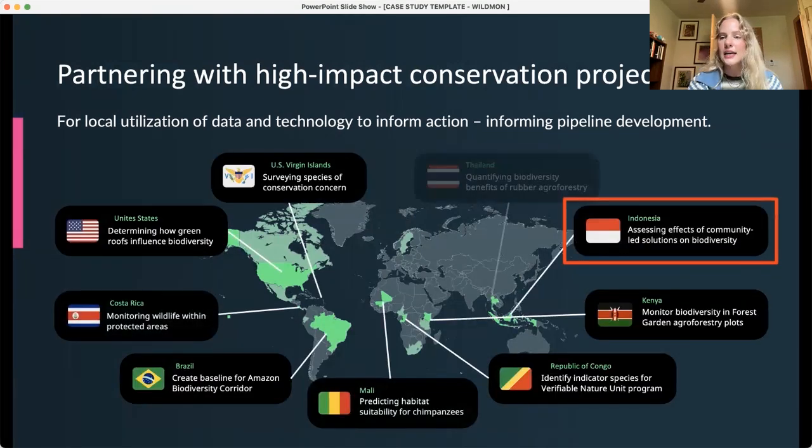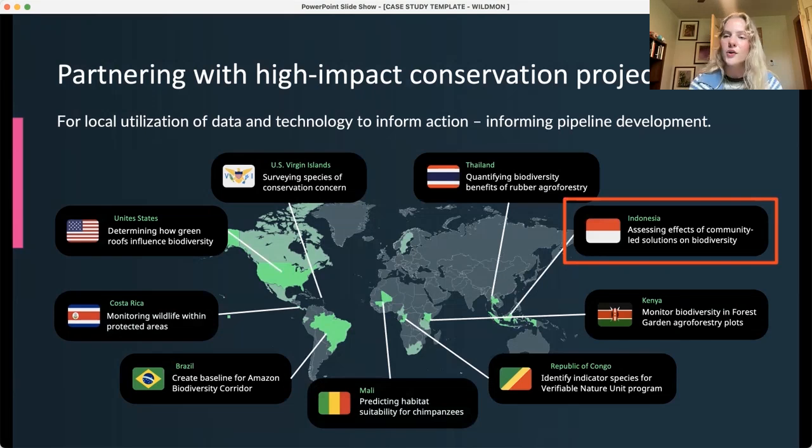We are already working in many countries around the world, partnering directly with projects on the ground. The goal is to create sustainable long-term monitoring projects that are totally locally led. We're also learning a lot as we go so that we can really inform how we are building out these processing pipelines so that conservationists have all the tools they need to manage their own projects, implement these technologies, and then have sustainable solutions to continue to collect long-term data and get the metrics they need to inform impact.